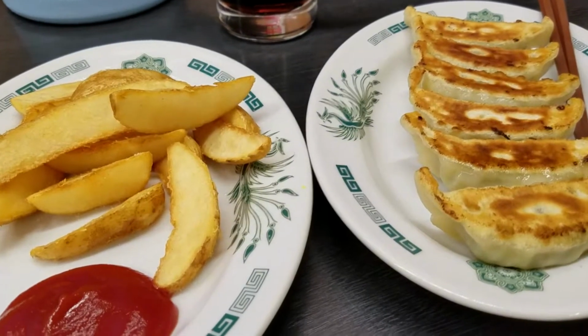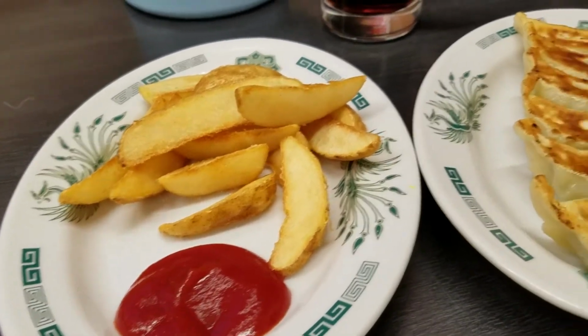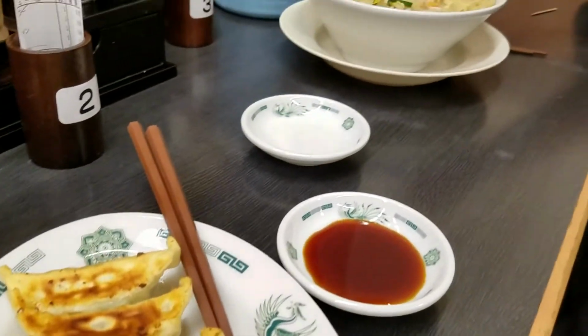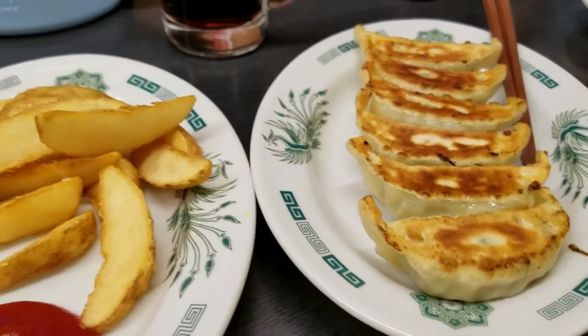So we're in Akihabara, and we just got our first meal. I got some French fries, being so American. And then I got gyoza, and my boyfriend, he got some miso soup. Very good. Yes, so hungry. Time to dig in. It's so beautiful at night. I love it.